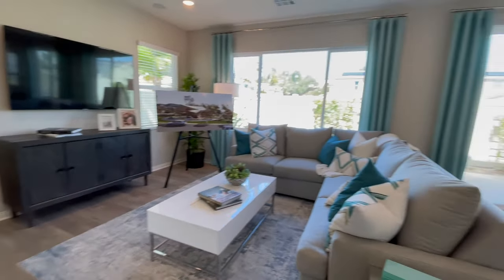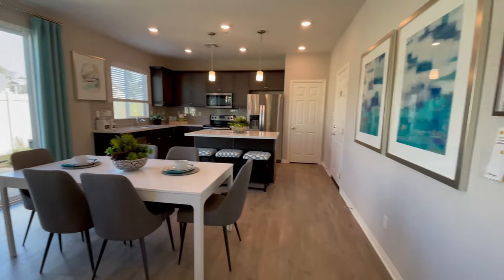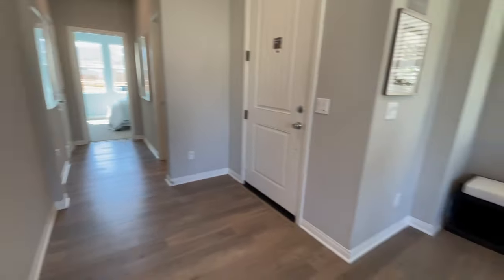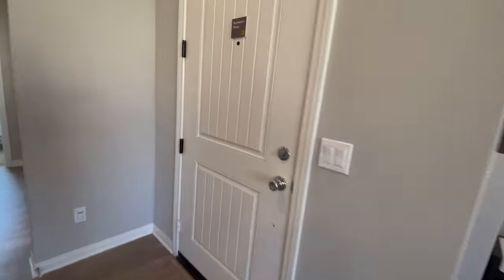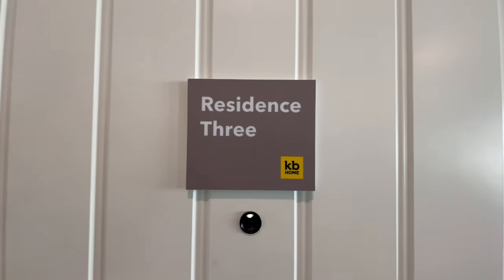And just one last look around. Excellent. Well, guys, this has been Residence 3 at Sweetwater Place in Spring Valley. KB Homes the Builder. 4-bed, 3-bath, 2,095 square feet.